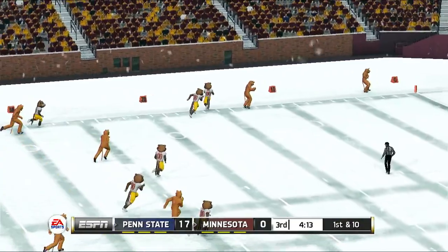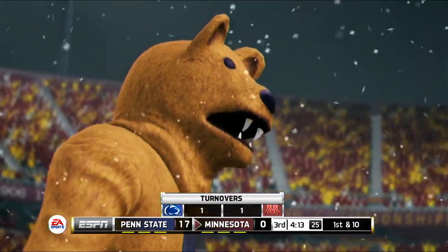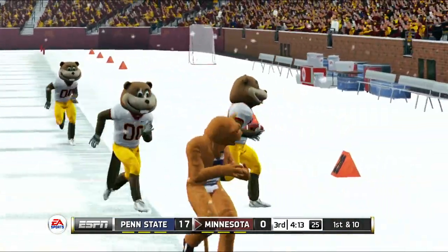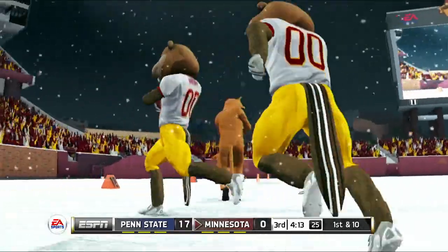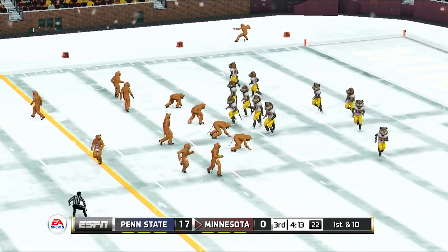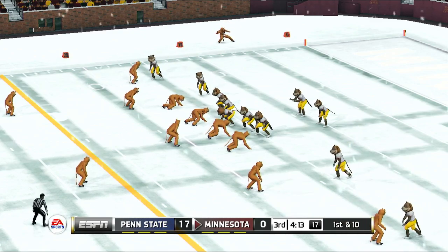Fires this one. This one's intercepted. It's the junior safety. Brad, not only a huge interception to get the football back and maybe have a chance to get back into this game, but this could really change momentum. You can see the players and how they're responding down there on the sideline about how excited they are to get the football back and have a chance to put points on the board.